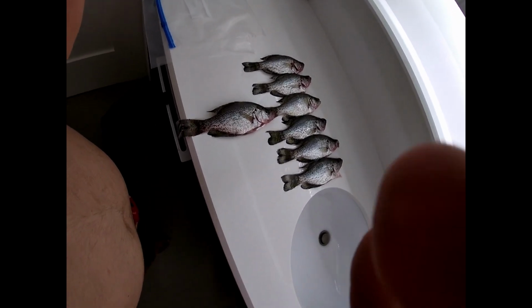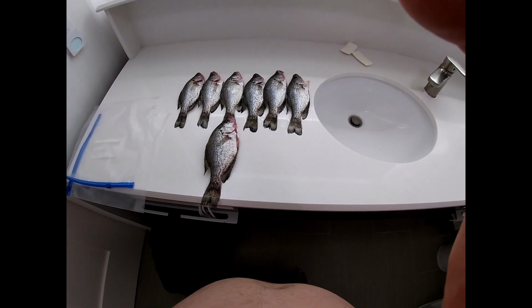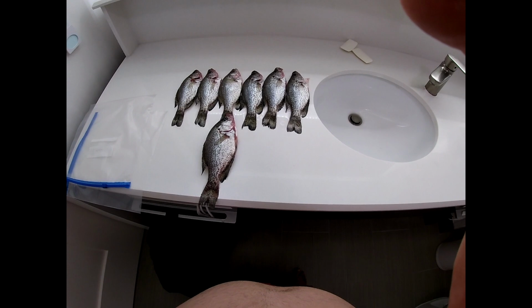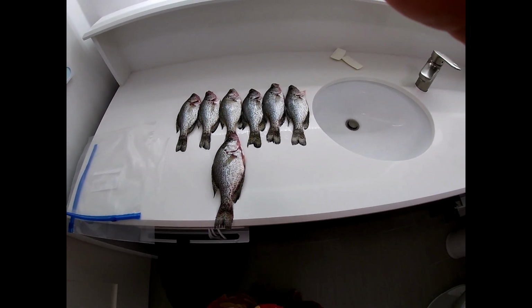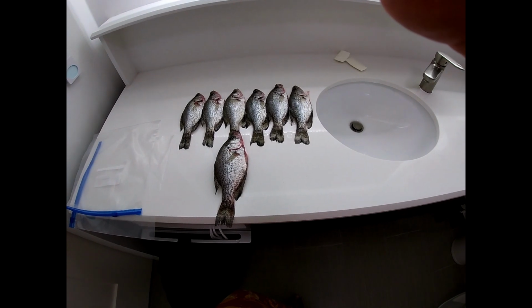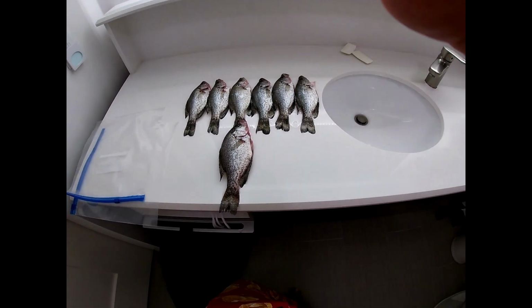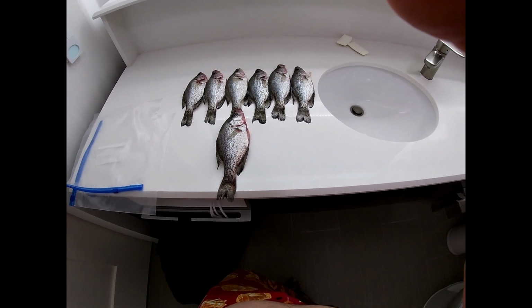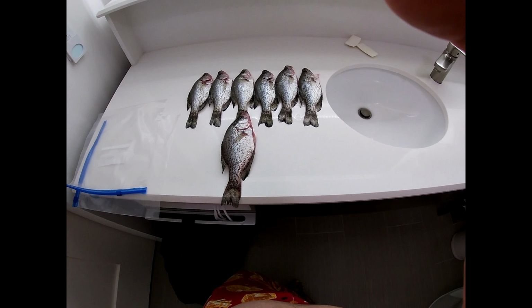All right, guys, that's the fish I caught today. That was 7 fish. Everything is over 9.5 inches, and they told me the rule is 9 inches in North Carolina. The big one right there is 10 inches. It is what I got today, guys. So enjoy, guys, and let's go.